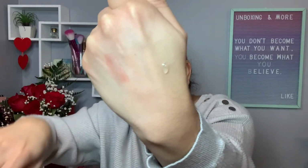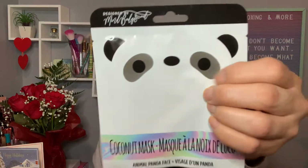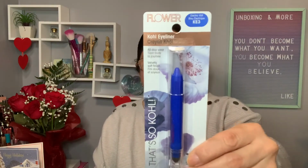It absorbs really quick in the skin. You guys can see. And this is a light scent, so really cool. Also, I have the Animal Panda Face Sheet Mask. Also, so cool. I get this from Flower, and it's an eyeliner crayon in blue.